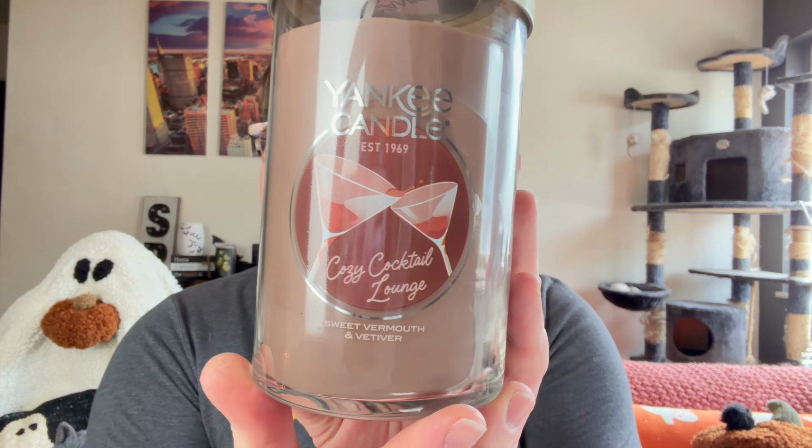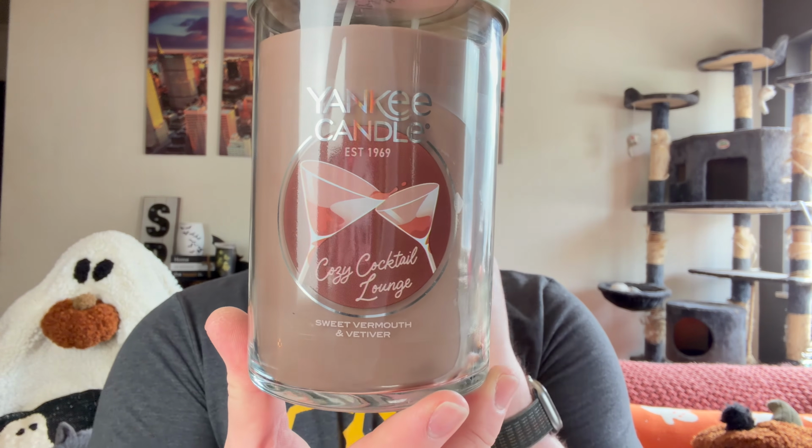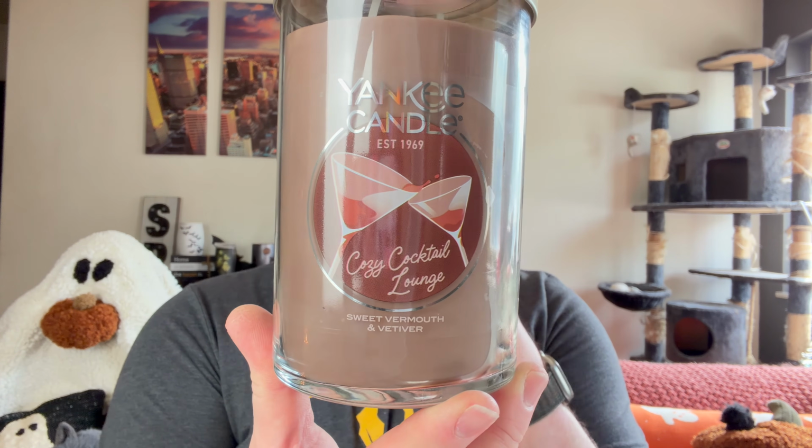The first one being Cozy Cocktail Lounge. So we just have this clip art, cursive imagery on all of them. And this one reads, slide into a velvet-covered booth with your friends, confide in each other over your favorite drinks, and unwind as the lounge fills with scents of sweet vermouth and vetiver. Notes of bergamot, lemon zest, and rosewood. Middle notes of cashmere, peony, rum, and sweet vermouth. Base notes of smoked patchouli, vetiver, sandalwood, and crushed velvet.